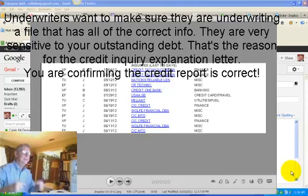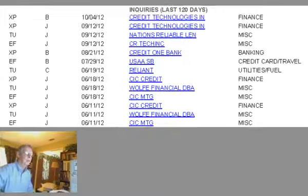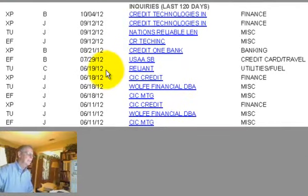So one of the things that they do is they require that we write a letter explaining that no new credit other than what's on the credit report has been extended to you, so that they can measure the debt ratio properly. So this is what the form of the credit inquiries looks like on your credit report. And as you can see in this particular case, there are a lot of them. Now they will want an explanation on each one of these.